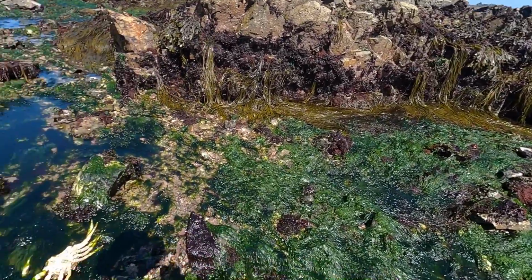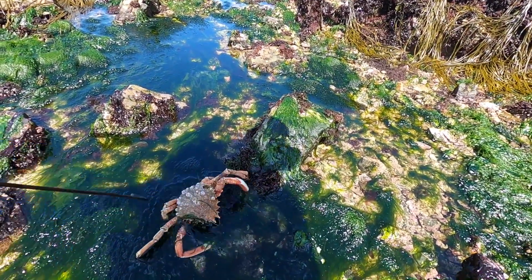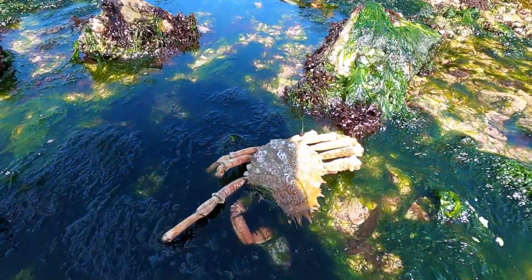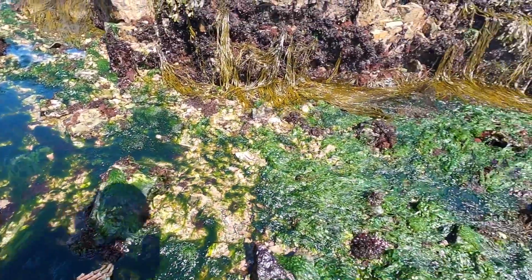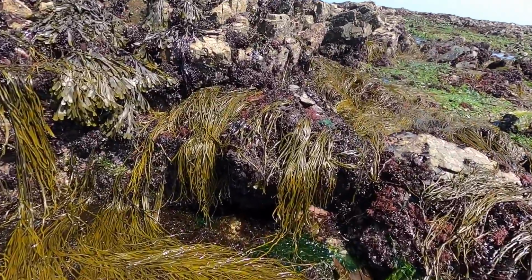Coming up to the first hole. Check that out. Dead spider crab. It looks like it's been picked out by the seagulls. That's probably caught out by the tide. The tide is racing out now. Hopefully in here we find a Larry.